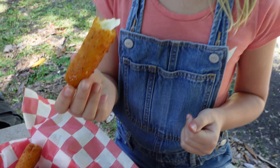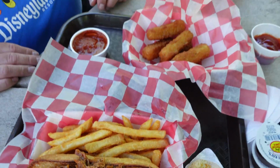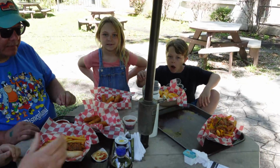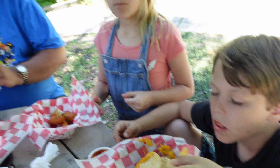They look like very good fresh mozzarella sticks. Grandma and Pa got the pulled pork sandwich and also got some mozzarella sticks. We're the only ones sitting outside. This is the life. We are pleasantly surprised. This is pretty darn delicious, wouldn't you say? Cheers.